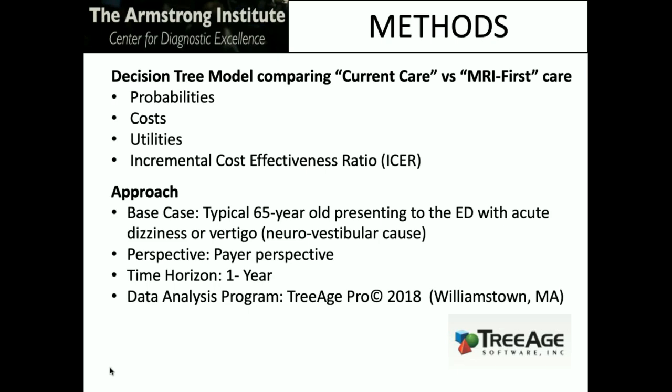And we're also interested in how those diagnostic decisions then lead to outcomes such as alive and well, disabled, or dead. So once we develop the decision tree model, we have to populate it with probabilities. Each decision or each pathway is associated with a certain probability. We also have to populate the model with costs. There are costs for all of the diagnostic strategies.